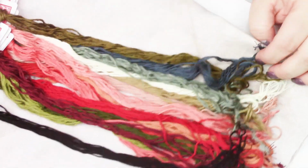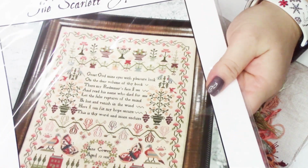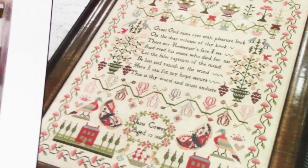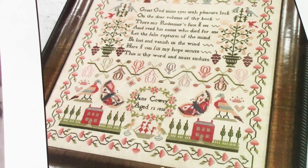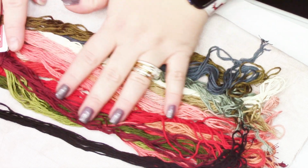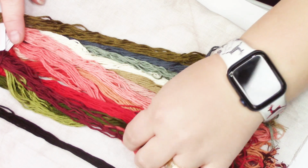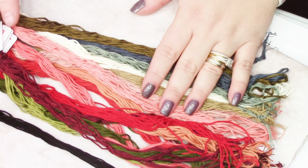All right, here is the next color palette that I kitted up, and this is for the Scarlet House Jane Cowie. I'm always talking to you guys about how much I love the Scarlet House, but I don't stitch on her patterns a lot, but I really, really love them. So this one is just gorgeous, such bright colors, so I had to do it in the MPIs, and they just feel so, so nice. But just look at how beautiful and vibrant. Wow, I'm really excited to put my hands on this.